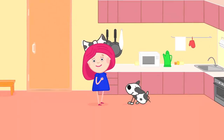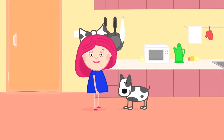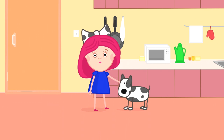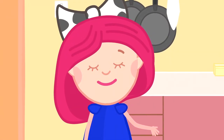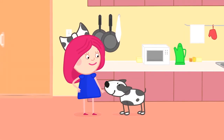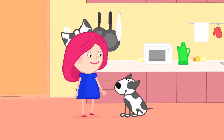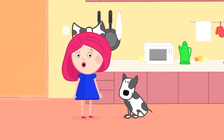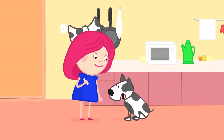Hello, I'm Smarta. And this is my dog, Spotty. Spotty is very smart because I train him. Do you want to try it together? Spotty, down! Good job! When Spotty follows my order, I give him a bone.